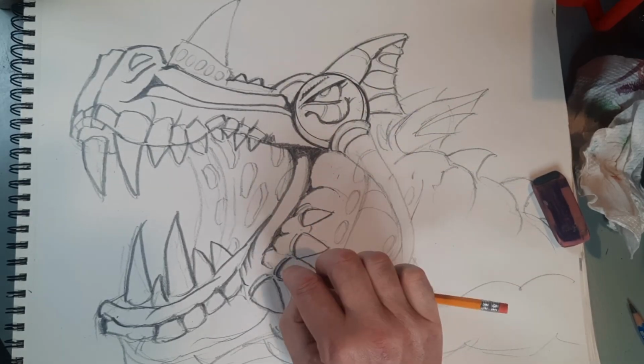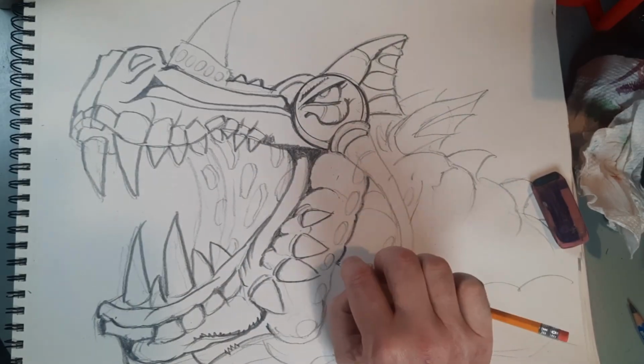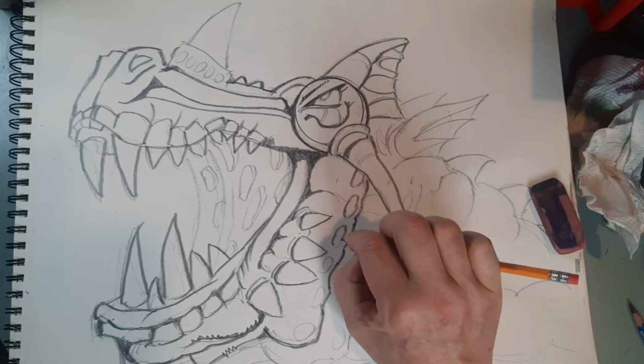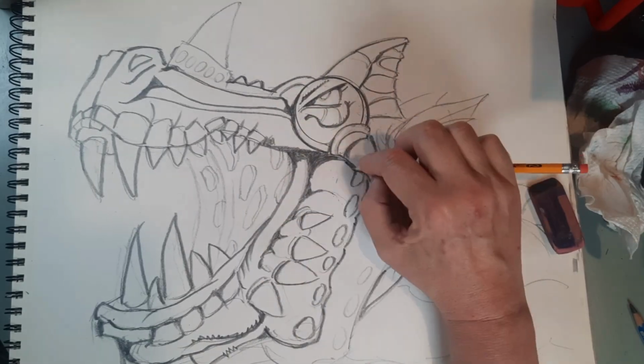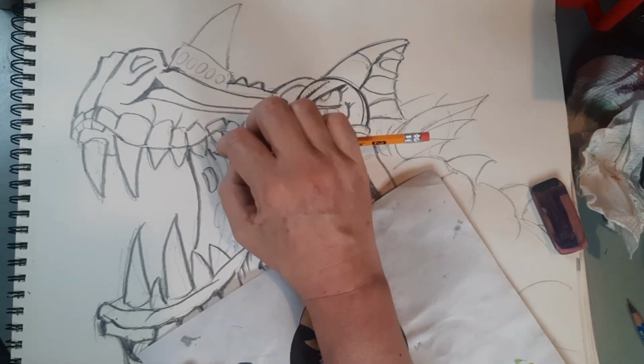Some people might think, but I don't know where to start. That's a fair question. The truth is, getting started is often the hardest part. You don't need a lot of fancy equipment or classes to begin drawing. Just a pencil and paper will do. Let's get started with some basic drawing techniques.